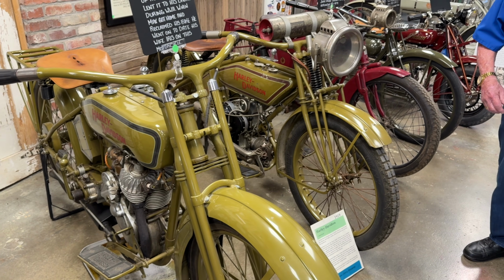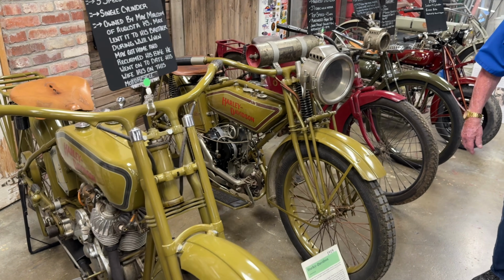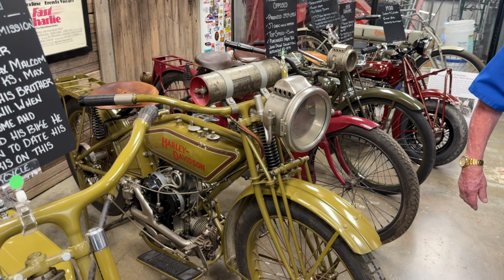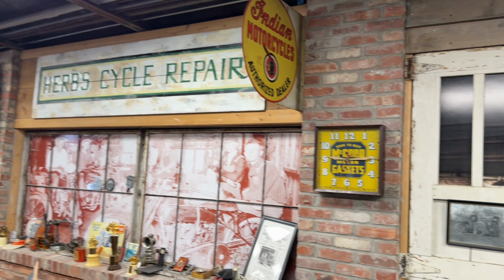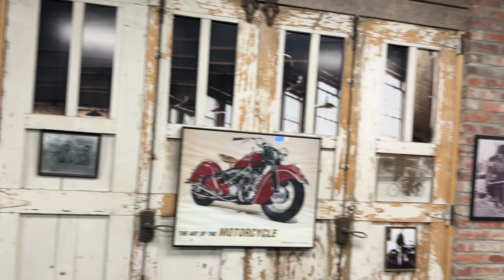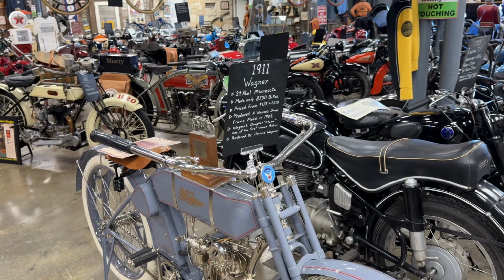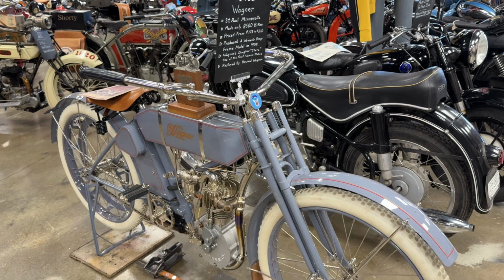And some of these Harleys in those colors were often made for the military, and so they had that color. Then they ended up selling a lot of them because people liked that color. You see some of the old signs here at the shop, quite a few if you look on the walls. You get distracted by the motorcycles and don't always look at the walls, but there's a lot of cool stuff on the walls as well.